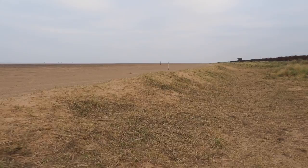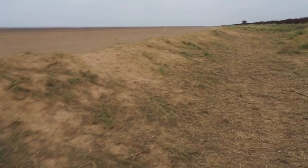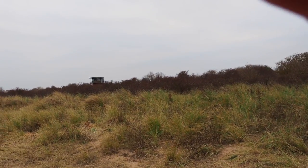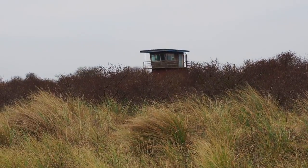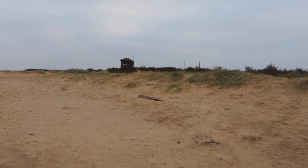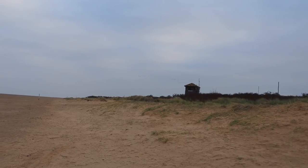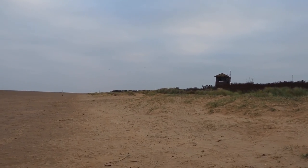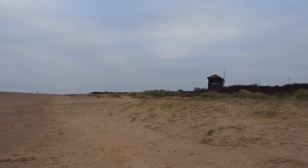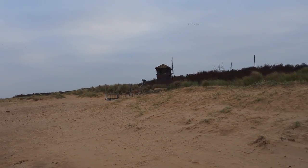We are here today to show you some stuff that you don't normally see at Donna Nook, whether it be civilian and military. And the goal of today was to find the old original air raid shelter. Let's see if we can find that, but there we go, guys. There's another one of the towers, so we're gonna check out that way and see what we can see.